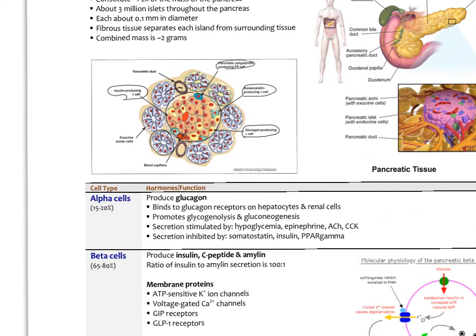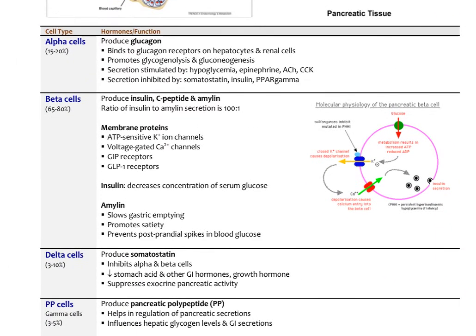So in terms of the actual hormones, the alpha cells again secrete glucagon. They are about 15 to 20% of all of the pancreatic cells. And they're going to bind to glucagon receptors, specifically on hepatocytes and on renal cells. So that's really the main targets of glucagon. So liver, a little bit kidney. And that's going to promote in the liver glycogenolysis, which is the breakdown of glycogen into glucose, and then gluconeogenesis, the production of new glucose from some amino acids, lactate, and triglycerides. The glycerol backbone of triglycerides is made into sugar, into glucose.